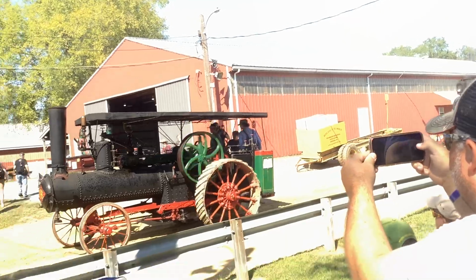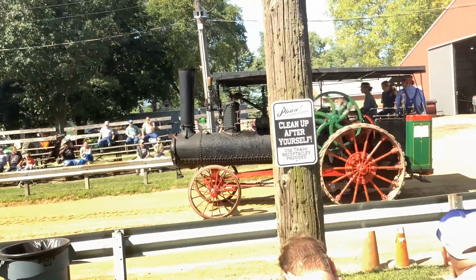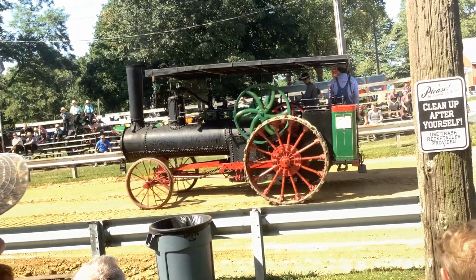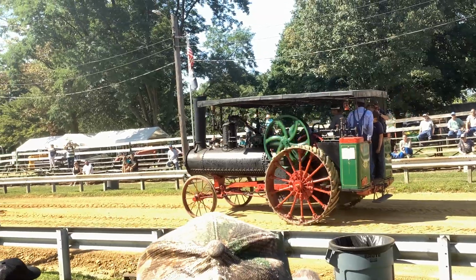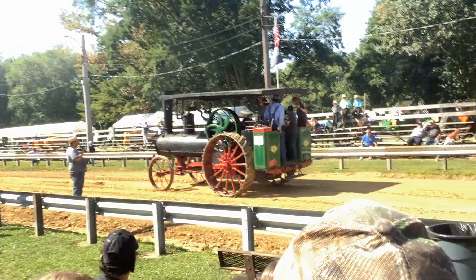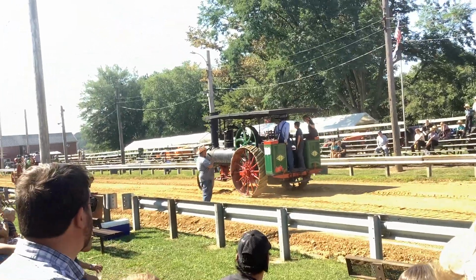Here we have Williams Grove Historical Society's 50 horse Peerless. This is being operated by Roger Rose. She just got off the sawmill. This is a model TT, I believe. Yep, model TT. And like I said, this engine will be on display at the Williams Grove Historical Society Labor Day weekend. Next weekend. It's a 10-day show, but that's when we like to go, is Labor Day weekend.